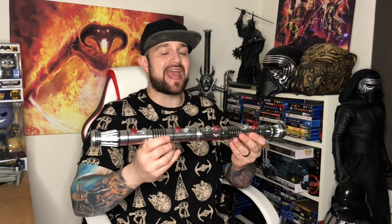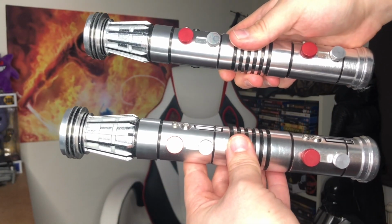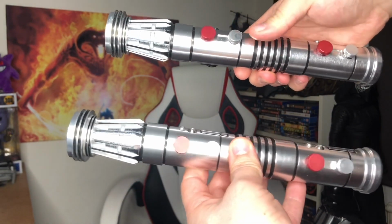This is insane, man. I mean, everyone who likes Star Wars, you like Darth Maul. And his lightsaber is unbelievable. This is very, very sleek, man. I'd say this is the second sleekest I own next to Vader's Vault sabers.